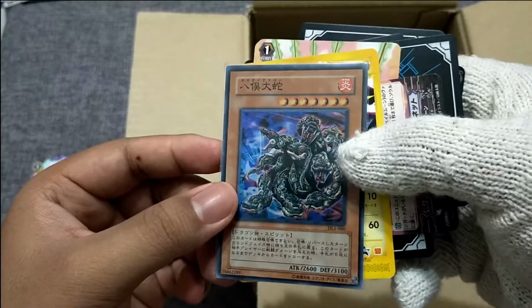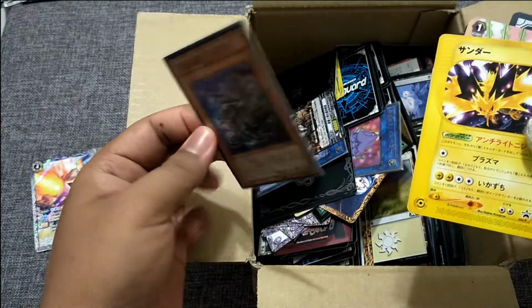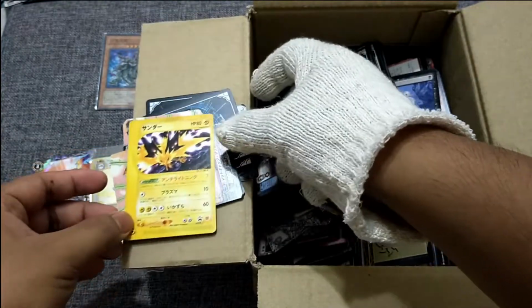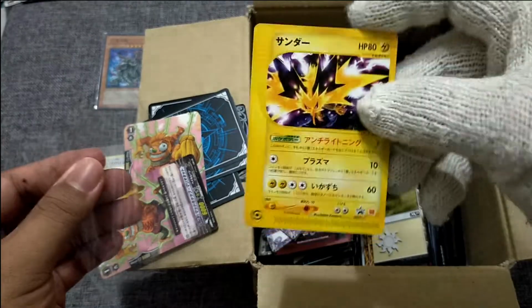We got some rare Yu-Gi-Oh card. Not sure what it's called. Whoa! Another promo. Nice. McDonald's promo, Zapdos.